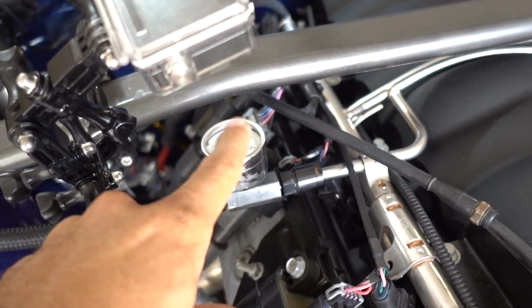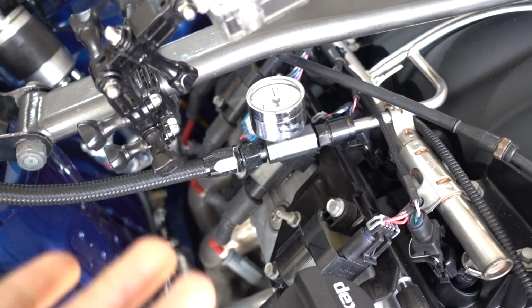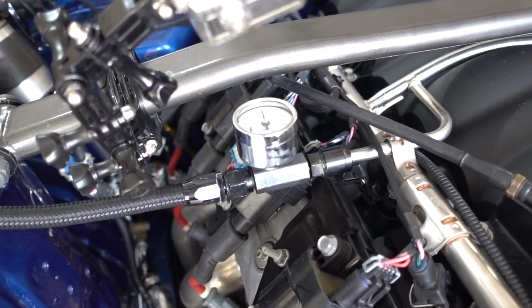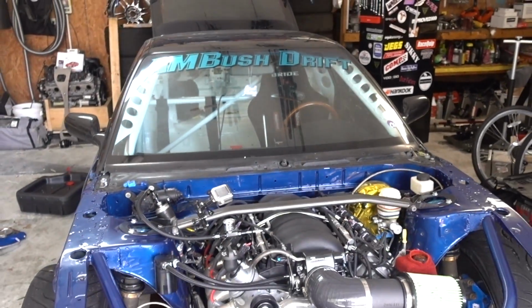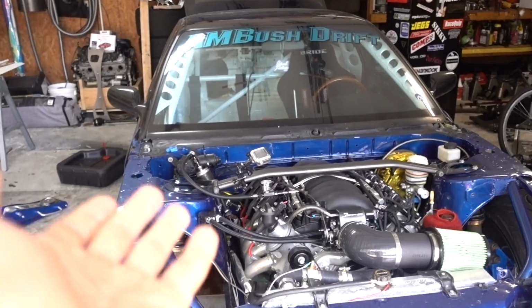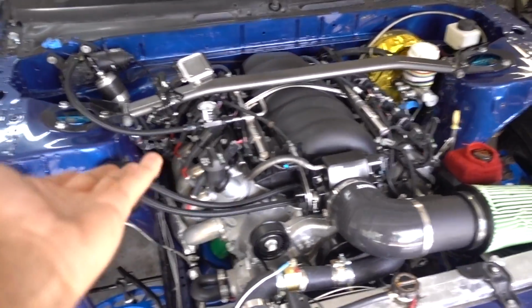And because I don't own this gauge, the tuner actually hooked this up for me and said just to return it whenever I pay him a visit again. I definitely think that having a fuel pressure gauge would be beneficial to have. Because of course, if you drop fuel pressure, you'll lean out, and leaning out is never a good thing.